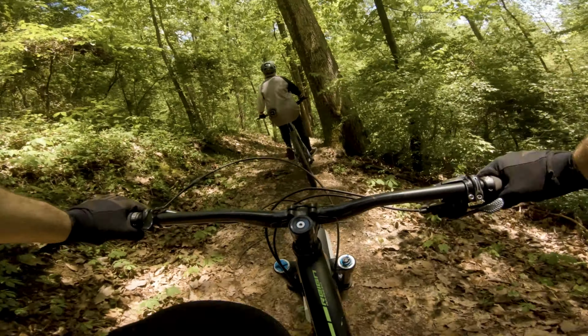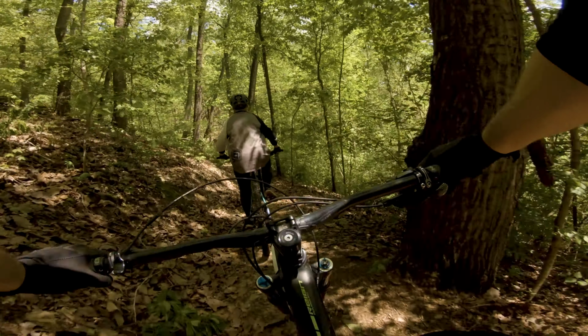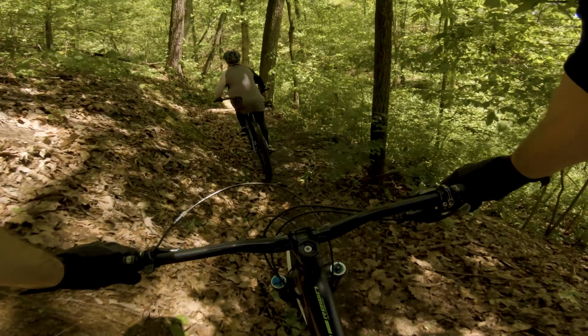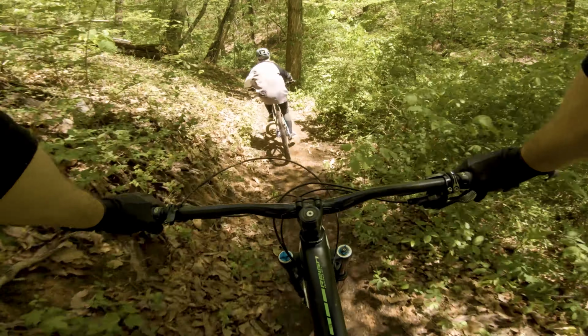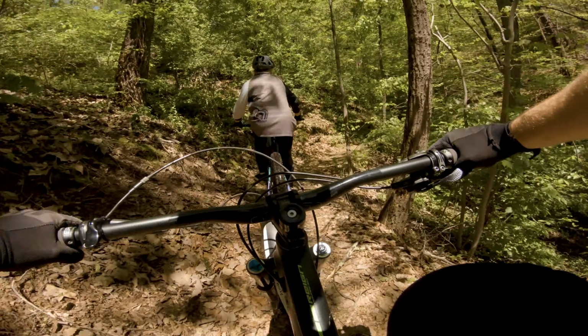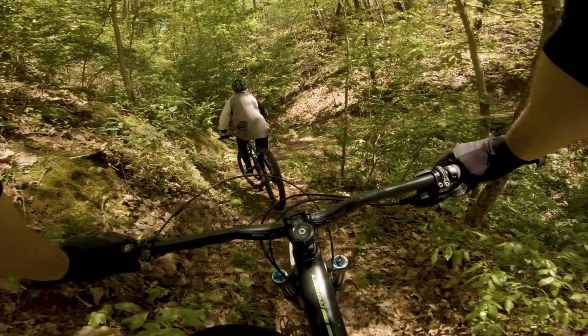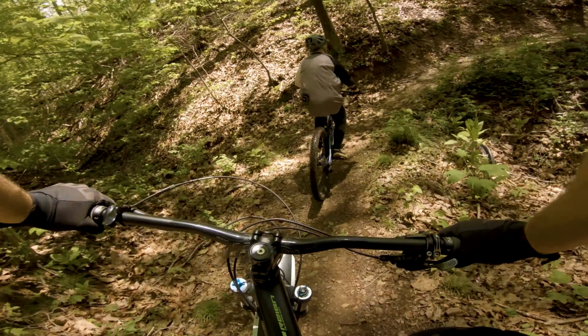Yeah, so this is Sharps Ridge. It's the home of the original flow trail in Knoxville, Tennessee. If you're ever in the area, it's definitely worth a trip. It is pretty much focused around the main downhill flow trail called Knightsfall, but right now we're on the outer perimeter doing a quick loop.